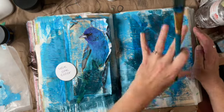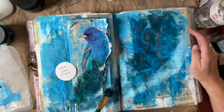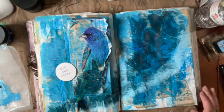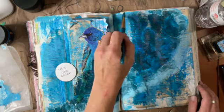Now it kind of looks like a bow, like a branch bow thing. I don't know if I'm saying that right. Bow, bow, bow. Never mind. Just pretend I didn't say that. Okay. Kind of liking that.